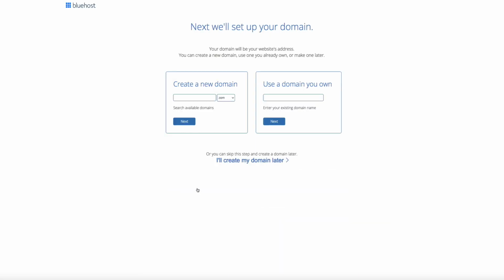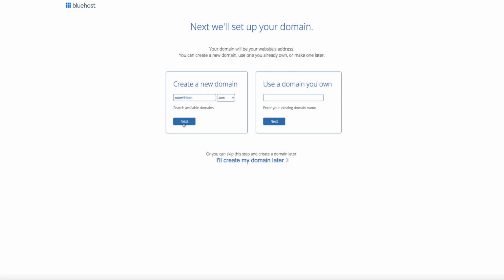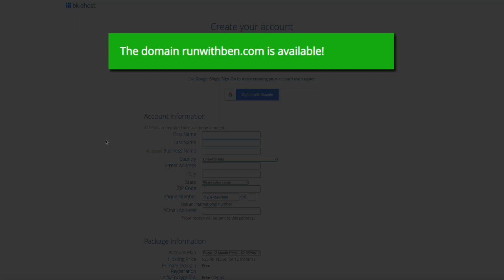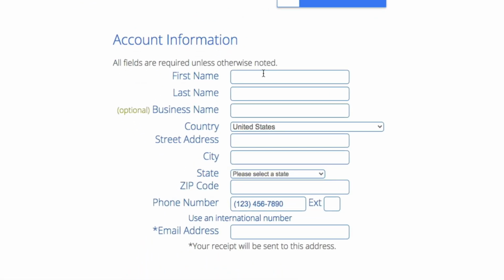Next, it's time to set up your domain. And you can create a new domain or use an existing domain if you have one. And for this tutorial, we're essentially starting from scratch. So within the Create a New Domain section, enter your desired domain name and click the Next button. And if the domain is available, you'll get the green notification letting you know that it's available for you to use on your blog.